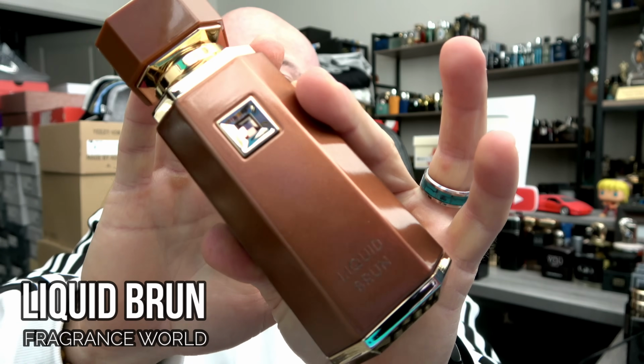Hype warranted, hype justified. Another one from Fragrance World. French Avenue Liquid Brun. Smells like Altair. Another one of those rare instances, like this. I had a decant of Altair. I'm good. Zero desire to buy a bottle of Altair because of this. Rare you will hear those words come out of my mouth that I will take the $40 clone over the original niche fragrance.